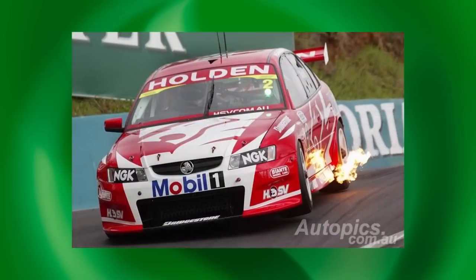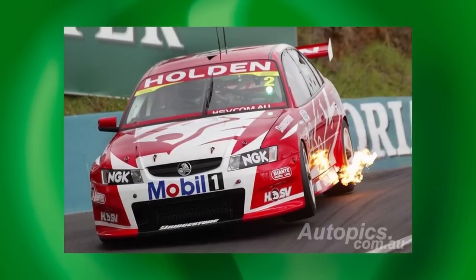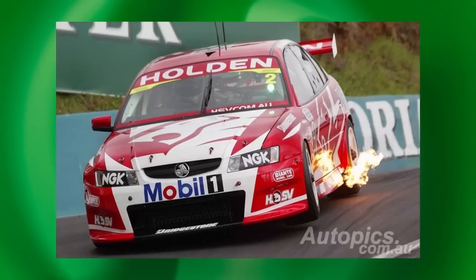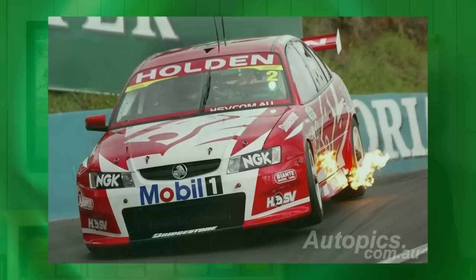Holden teams updated to the latest VZ for 2005, which was limited mainly to cosmetic changes. In response, Ford increased its dominance of the V8 Supercar Championship by finishing first, second and third. But Bathurst continued to elude the BA Falcons, with Mark Skaife and Todd Kelly in their Holden Racing Team VY claiming another Holden win. In the VZ Commodore's second and final season in 2006, Rick Kelly finally broke Ford's championship stranglehold after taking the title fight with Ford's Craig Lowndes to a nail-biting final round at Phillip Island.